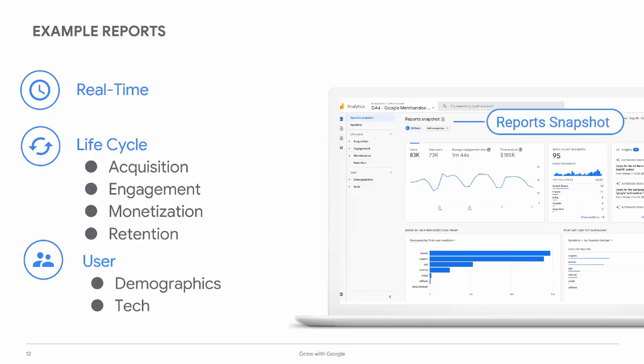The user collection helps you understand the people who use your website or app, including their demographics, which are their age, location, etc., and the technology they use, such as what browser version they have, what app version they have, etc.